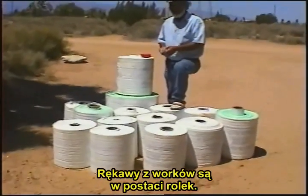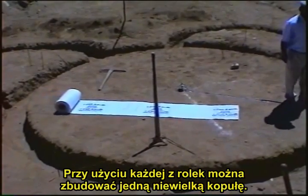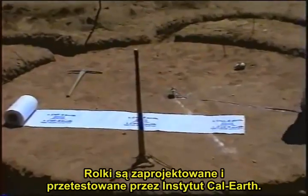Long bags come in a roll. Each one of these rolls can build 1 small dome. The rolls are designed and tested by CalEarth Institute.